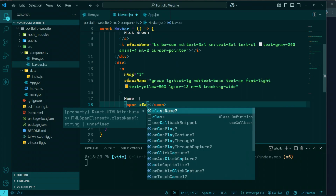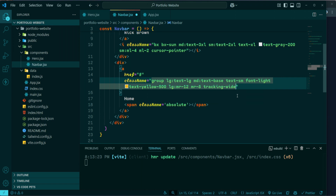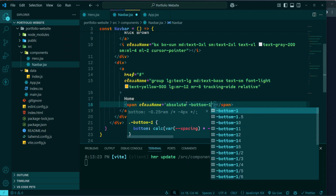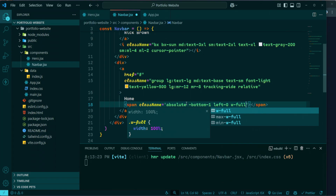Let's add to it classes. We need position absolute. Then we need position relative for the parent element, which in this case is link. So we need relative. We use relative in order to position the child elements according to the parent element. Next, I'm going to add here minus bottom 1, and left position is going to be 0. Then we need width equal to full 100%. The height is going to be 1 pixel.